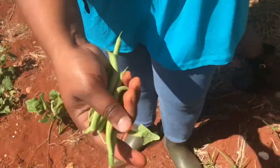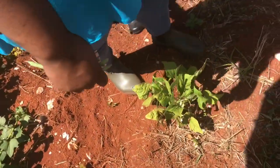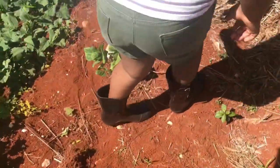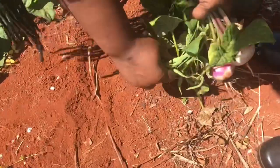We have a lot of string beans down here. Look here. You see these little turnip trees? These little turnips just coming up. Careful, Anthony. Oh, look here. I tell you, the smaller the tree, the bigger the string beans are.